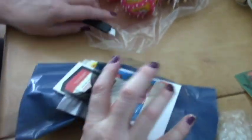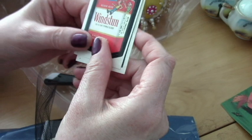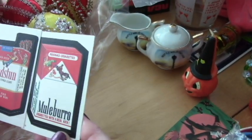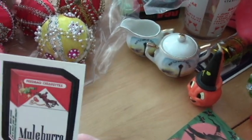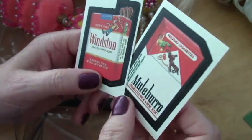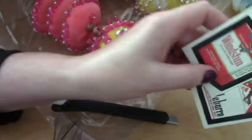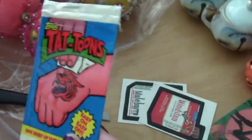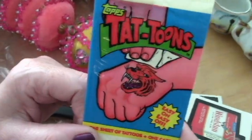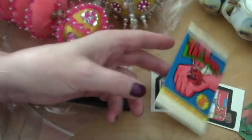Wait, there's more. Tattoos. Oh, I love these. Mule burrow. These are so cool. Wacky packages. They had these when we were kids. I loved them. Because you always bugged your parents. Oh, look at those. Those are kind of nice. It's a sticker. That's pretty cool. Oh, you could put tattoos. Nice.